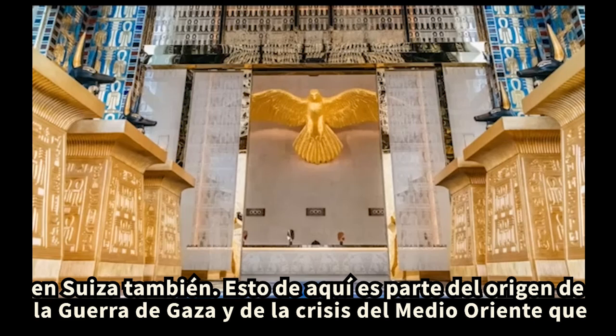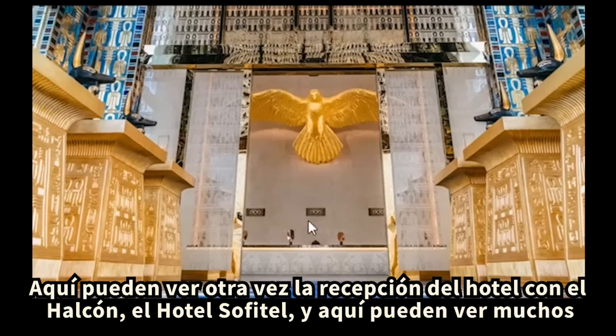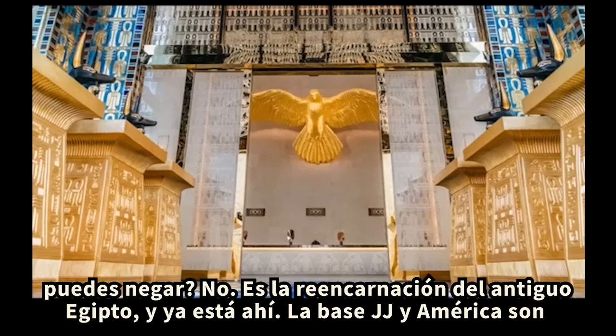This here is part of the origin of the Gaza war and Middle East crisis, which is an internal war of Pharaoh's nobility in between their vertical royalists and their horizontal republicans. And here you can see again the hotel desk with the Falcon, the Sofitel Hotel, and here you can see a lot of Anubis, the jackal god here. There are 4 of them, or maybe even what looks 6 at least. So it's like a rebirth of ancient Egypt here. I mean, can you deny it? No. It's the reincarnation of ancient Egypt, and it's already there.